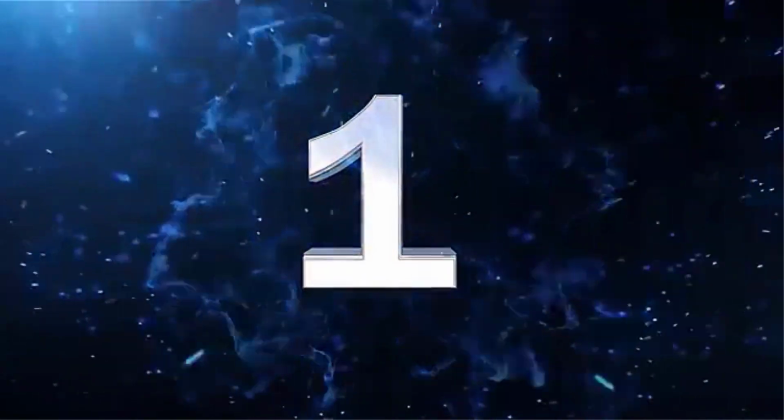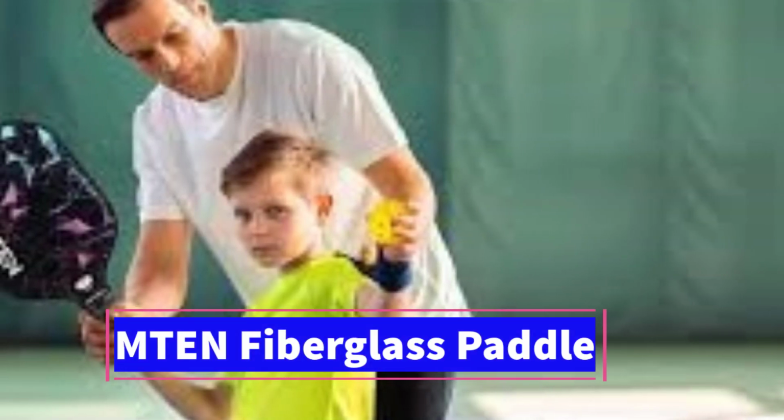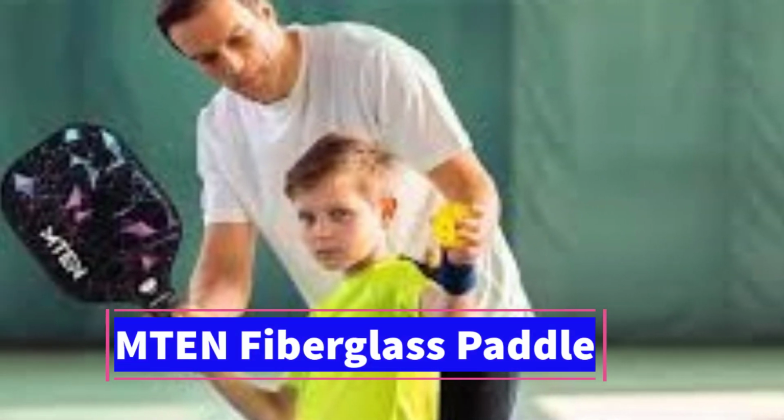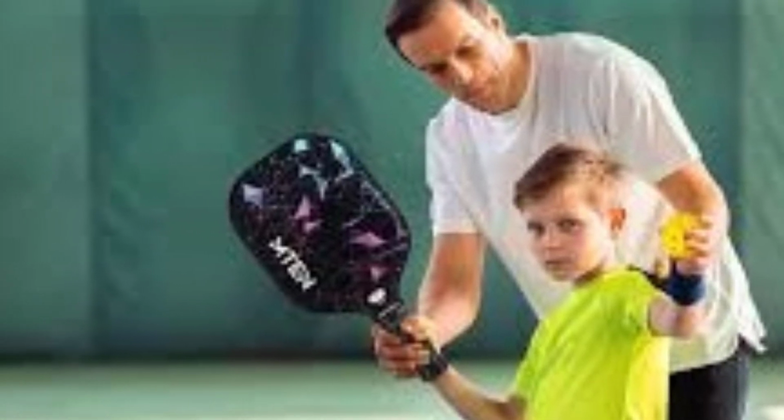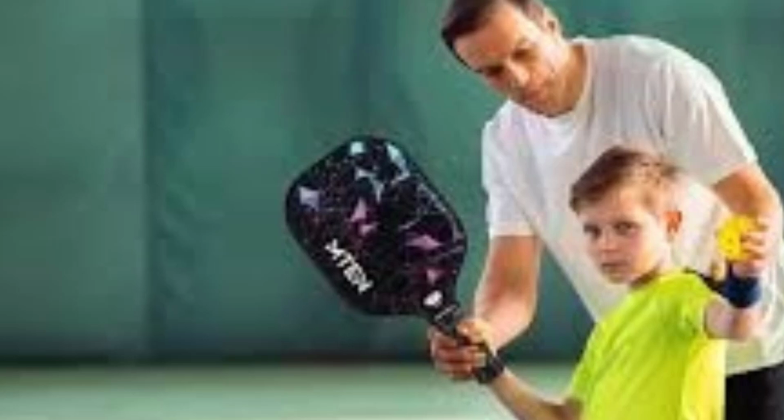Number 1. MTEN Fiberglass Paddle. The Selkirk Sport SLK Halo Raw Carbon Fiber Pickleball Paddle is a high-performance paddle designed for adult intermediate players seeking both control and power on the court.